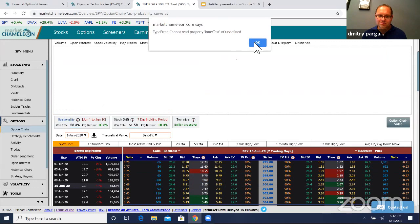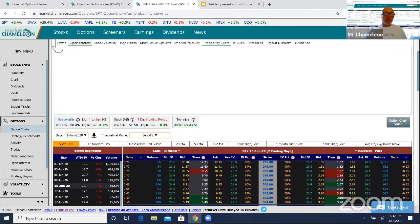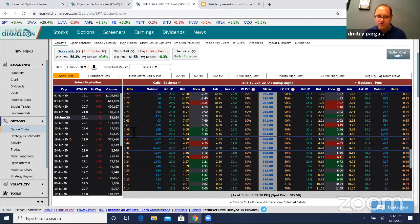Is this one? I think we actually removed this. I don't know if this one is actually on. So that may be why you're not seeing it, Jake. I think we've removed this probability cone. It was basically a visual of your deltas here. Over here, you have your deltas, which people use to approximate the probability of that stock reaching that point by expiration. So these are the deltas based on the implied volatilities of the market.